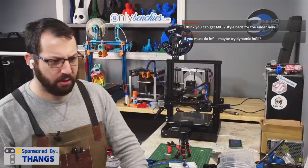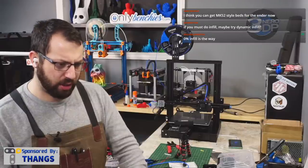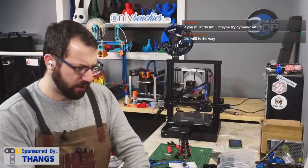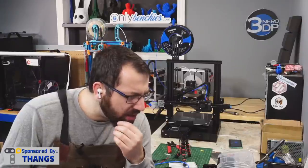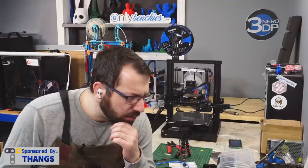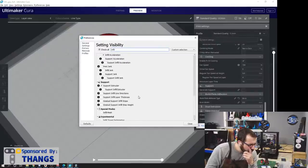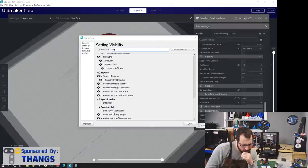You can get Mark 52 style beds. I'm pretty sure, I don't see why you wouldn't be able to. I think dynamic infill. Let's see, dynamic infill. I don't know if it has dynamic in Cura. Thickness, multiplier. I don't see dynamic infill. Infill mesh. Experimental.